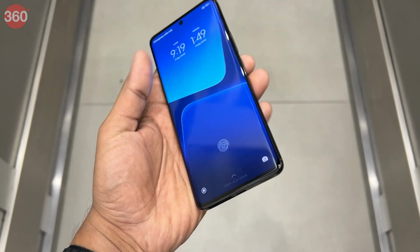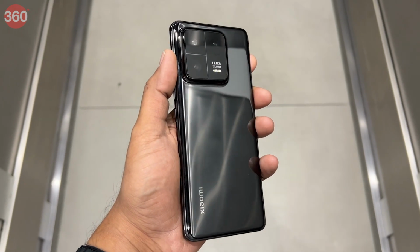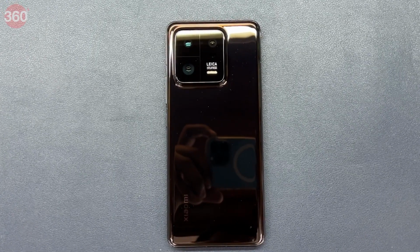The highlight feature of the phone is its new 1-inch camera sensor, which was first seen in the Xiaomi 12s Ultra. There is more to the Xiaomi 13 Pro than just the camera sensor, but before that, here's a quick unboxing of the device.